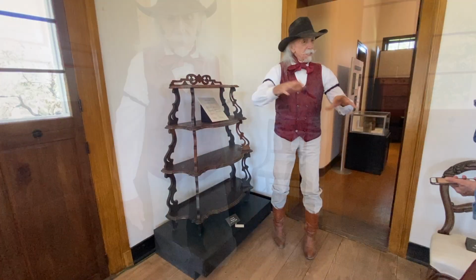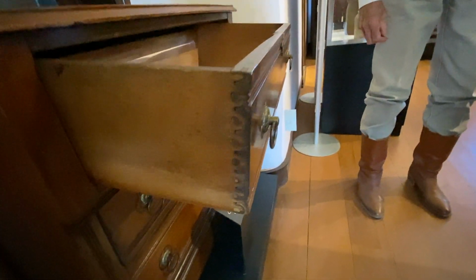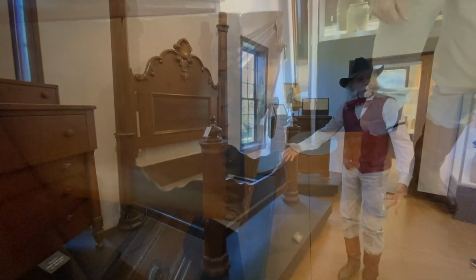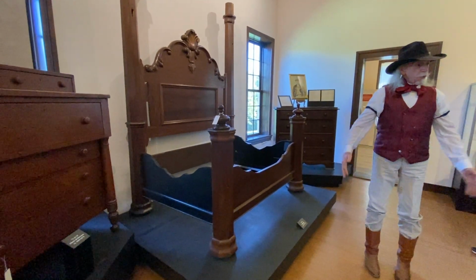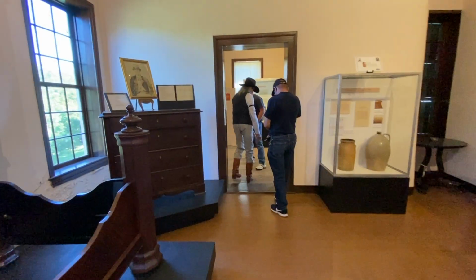I learned something. The house is not that big. However, there is some cool antique furniture to see, including the bed frame that was cut down to create more room for visitors to walk around the room.